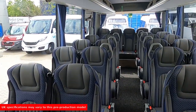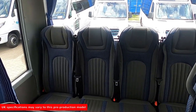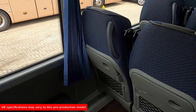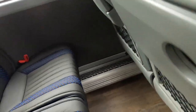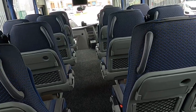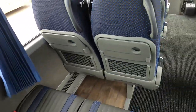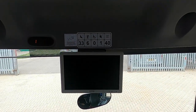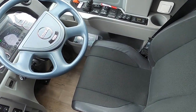This vehicle has seating options of 33, 35 or 37. Features Seti seating. Now seat back tables, magazine nets, convection heating and USB ports to every seat. There's a decent amount of legroom on both sides of the vehicle. Plenty of headroom. The cab area has plenty of space. You have an ISRI driver's seat fitted.